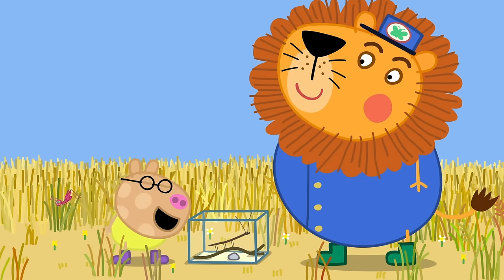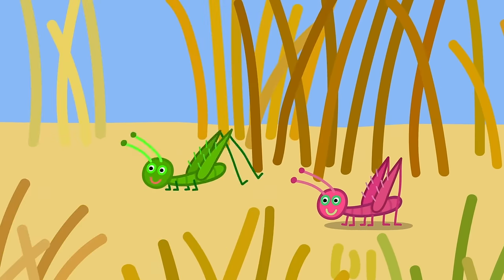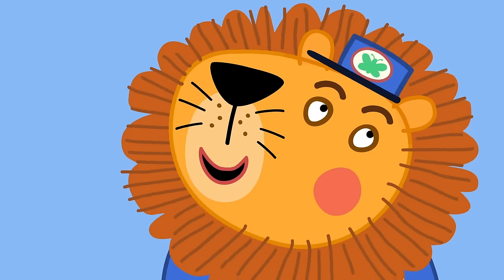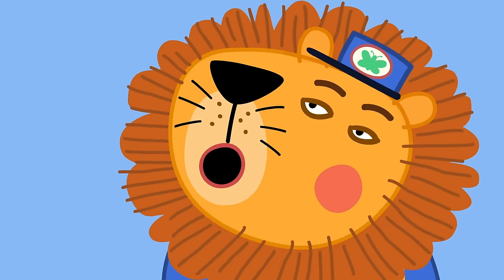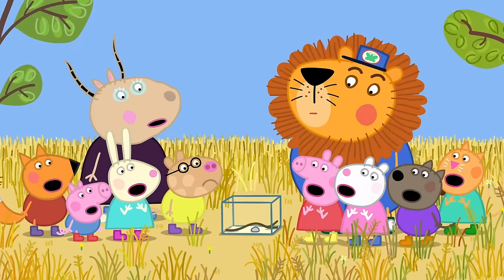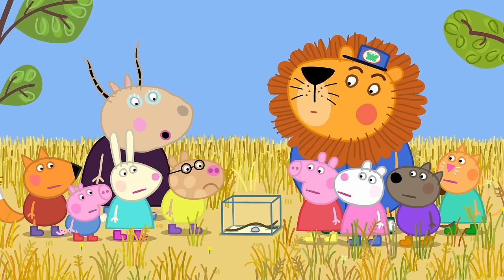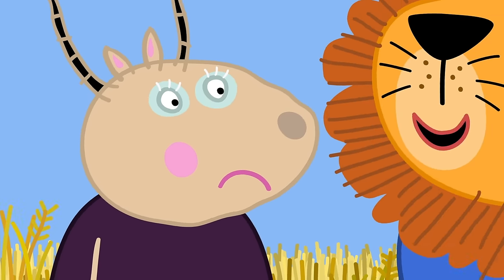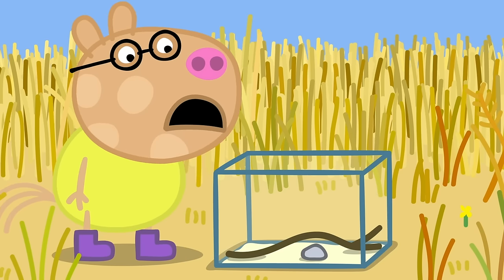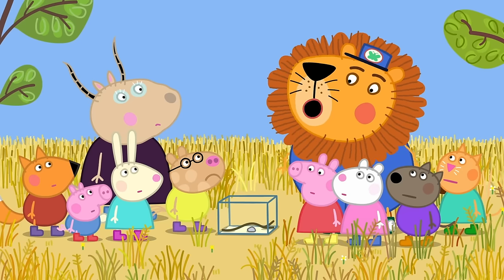They are! Wow! Grasshoppers move quickly. Hey, wait for me! That's the thing about insects. One moment they're here, the next they're gone. Ah, Stephen's gone! Stephen the stick insect has run away. Oh no! Where can he be? Maybe Stephen heard the call of the wild. But Stephen lives with me. He doesn't like the wild. Don't worry. He can't have got far.